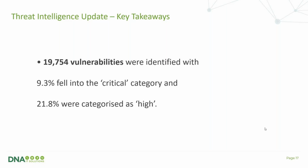So yeah, key headline figures again: just short of 20,000 new vulnerabilities identified in the last 12 months. 9.3% of them falling into what's called the critical category, and 21.8% categorized as high.